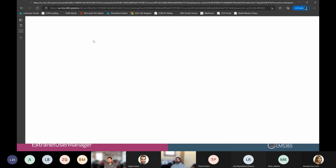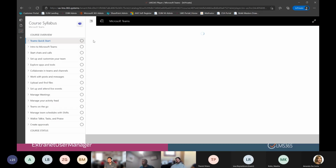And you may not notice my browser is flipping over to Microsoft login periodically there. That's the single sign-on happening because I'm going to different systems. But as a user, it's transparent. I don't see any of that.